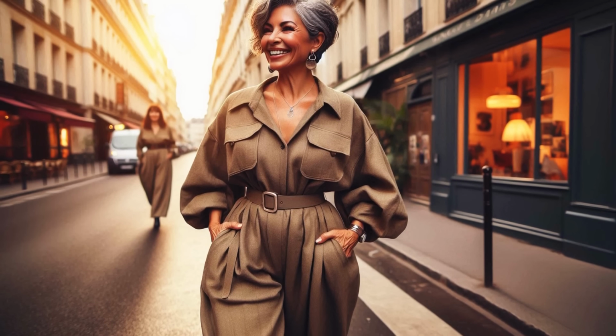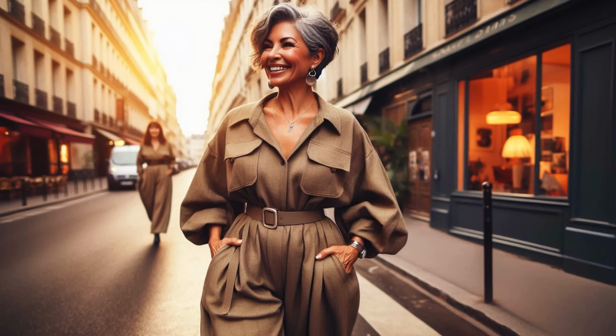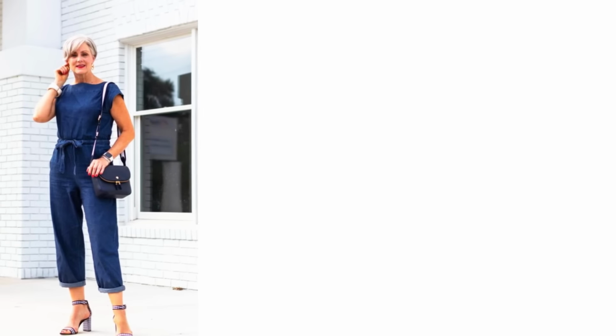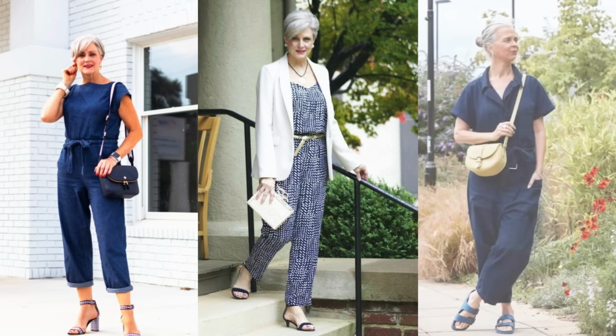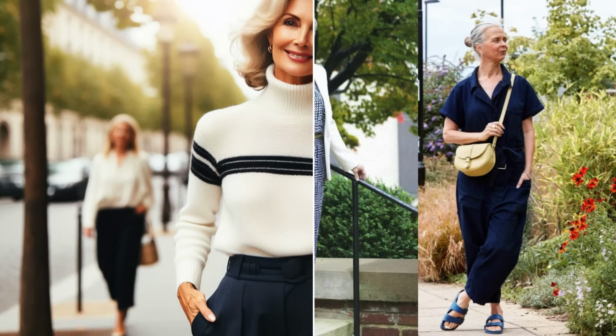Fabrics that enhance comfort. Opt for fabrics that are comfortable and breathable, such as linen. As well as being great for everyday wear, they are always in fashion. Linen, for example, is a fantastic choice for spring and summer, keeping you cool and stylish.